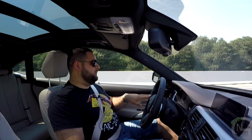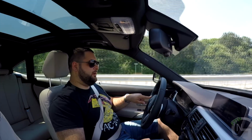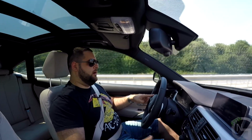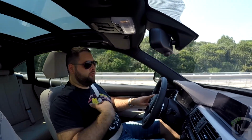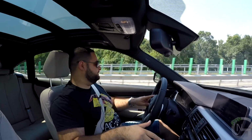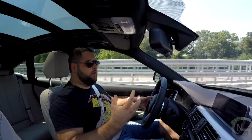Another gripe I have with this car are the brakes. Now the one I'm testing is the M Sport, has the M Sport package, and these are supposed to be the best brakes you can get on the 3 Series GT if we ignore the M Performance side of things, which, if you ask me, doesn't really make sense on a 3 GT. But moving on, the brakes on this car just don't offer real feedback.